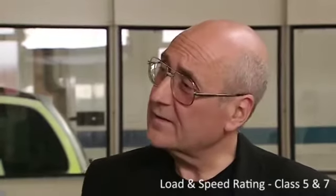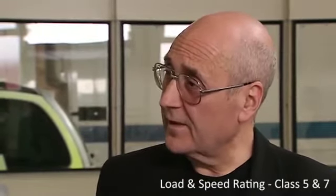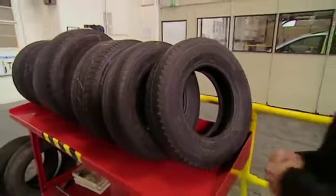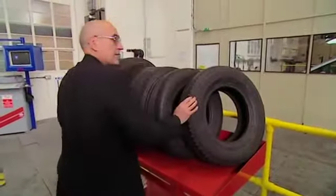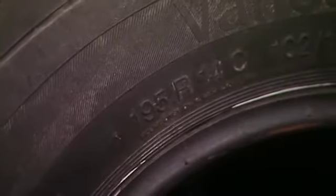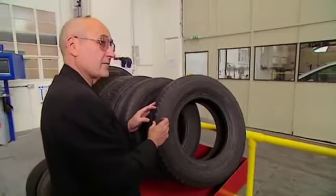Well, as we've already said, this is only applicable to Class 7 and Class 5 vehicles, and we've got some examples over here if we move across. So what are the criteria? Well, this only applies to Class 5 and 7s, but if the tyre size is not marked on at least one of the sidewalls, then that's a reason for ejection.